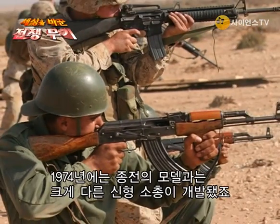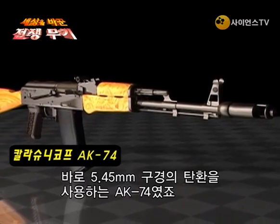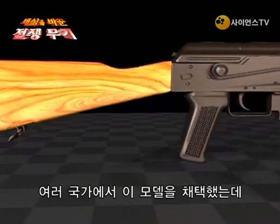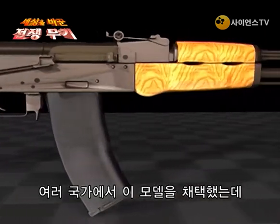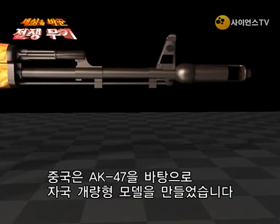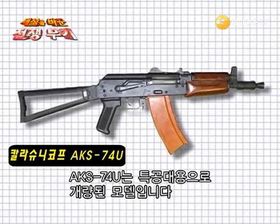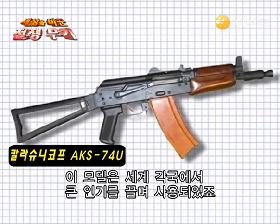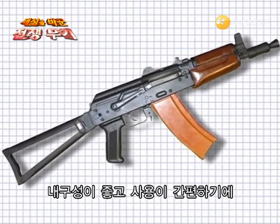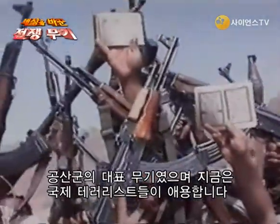In 1974, another major overhaul of the design was introduced to military forces. The AK-74 was rechambered for the new 5.45mm ammunition. This model was adopted by several other nations, and the Chinese developed their own variants based on the AK-47 model. The AKS-74U was the more extreme variant used by special forces. This model of weapon has had extensive use throughout the world. It is a reliable and easy-to-use weapon that has become synonymous with communist forces and later the international terrorist.